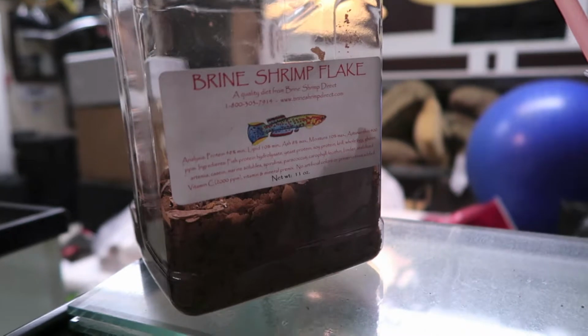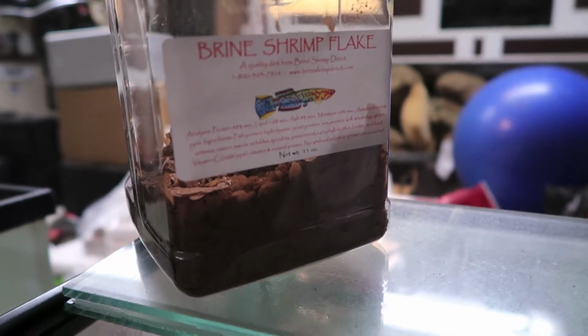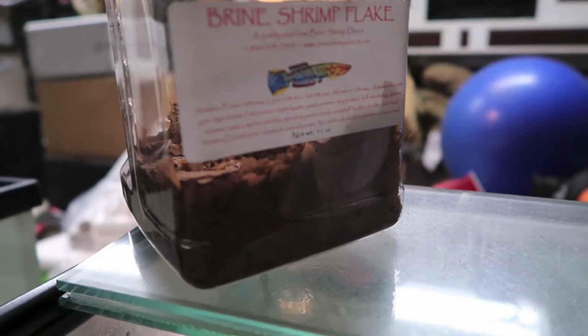Alright, so you can see all the flake floating there. That's the side where they never hang out for some reason. Over here, they're all going crazy. They love the flake. I've mentioned it before, but it's from Brine Shrimp Direct, and it's in those big old pieces.